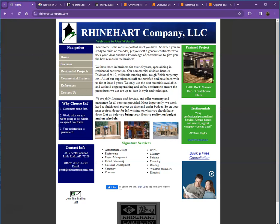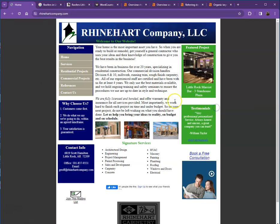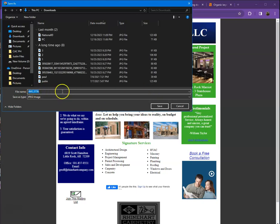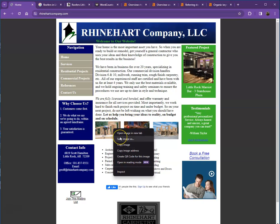I also want to share one other thing in regards to keywords. For example, if we save this image right here, instead of using a generic word, we can save it with a hidden keyword. You can do the same thing with the other images you have here so you have more keywords, and of course so those words are not repetitive on your website.